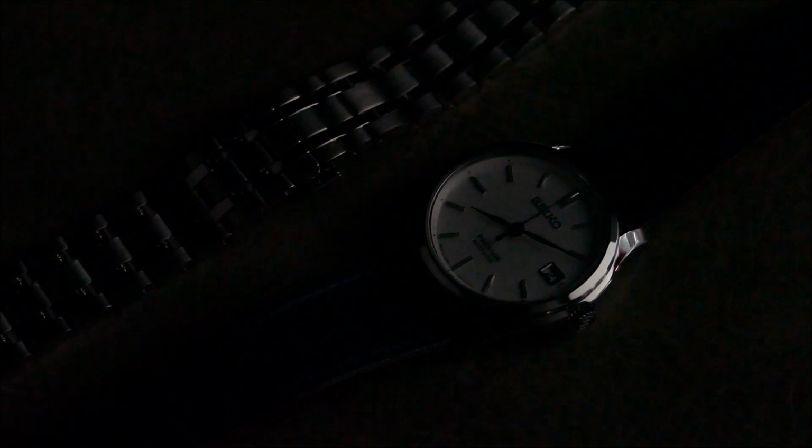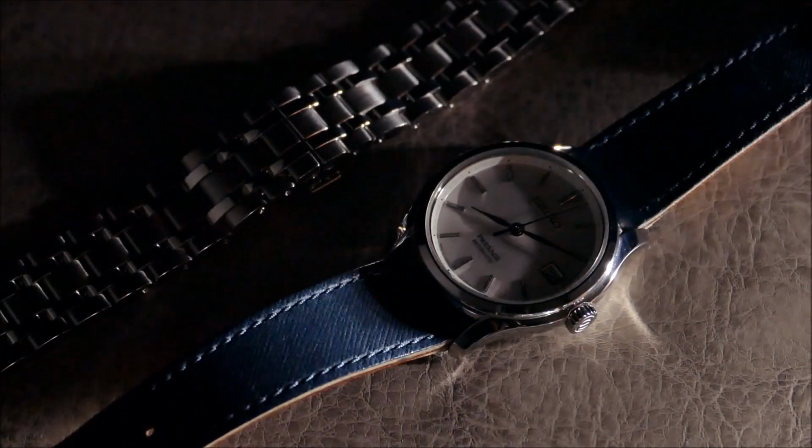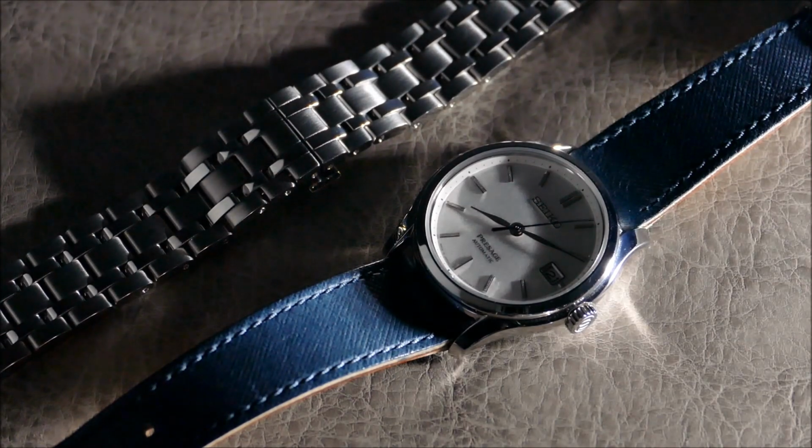All right, let's go ahead and get some low light transition going because there is no lume. So what I like to do with the low light transition essentially is take a look. I do have the bracelet back in there so you guys can take a look at the finishing.